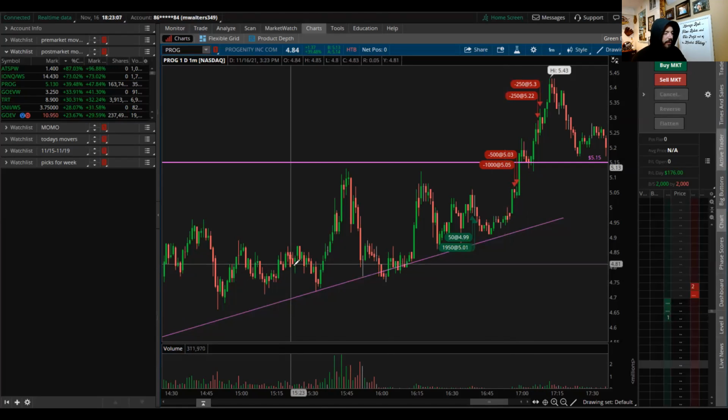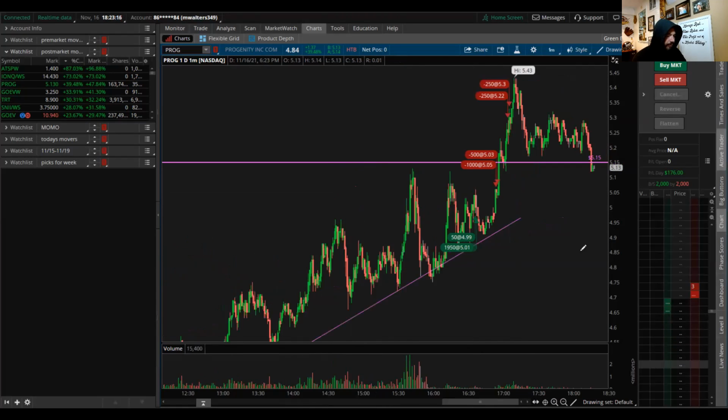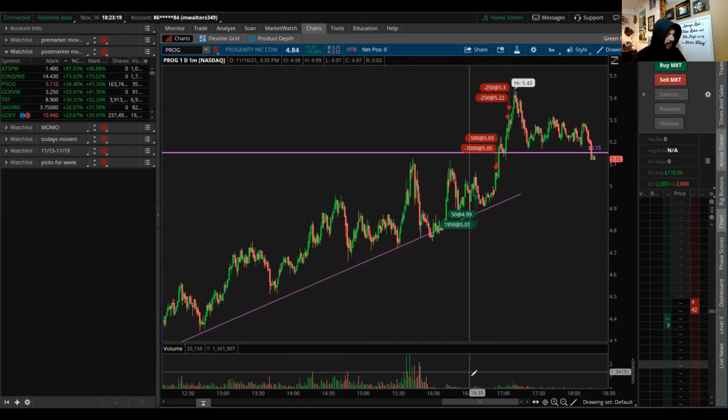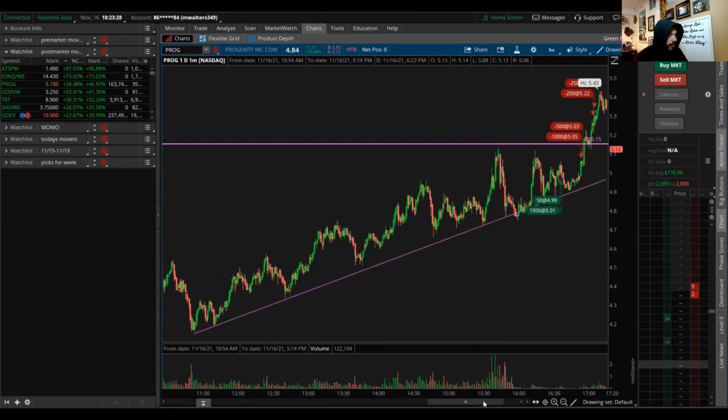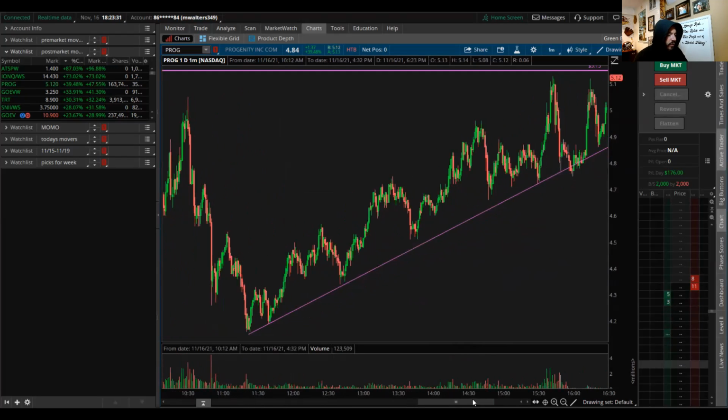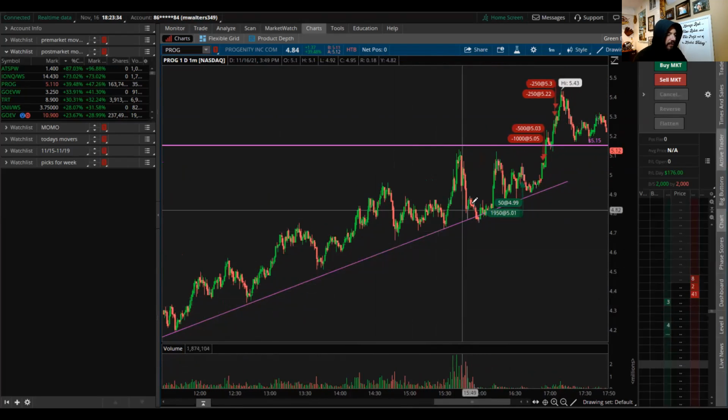And that's exactly what we did with PROG. This has been a stock that has seen a lot of retail interest. So knowing that, seeing what happened going into the closing bell, this is very typical. And if we just bring this back a little bit so we can see where we were coming from, there's a very clear trend line here going back to 11:30 in the morning. Very clear. Just perfect. A very nice pattern here.